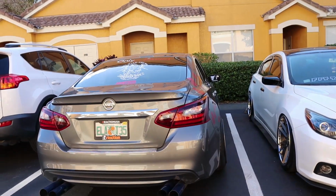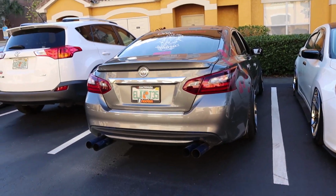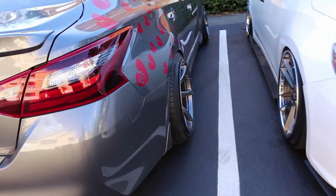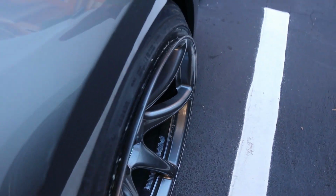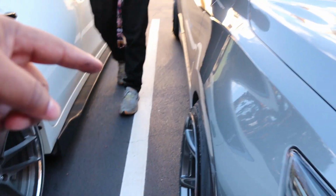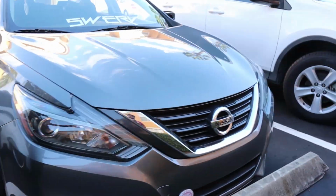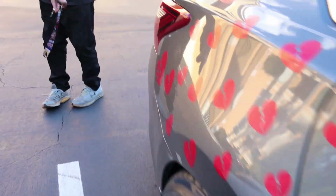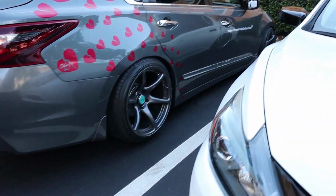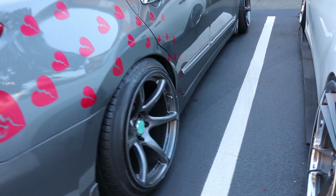Alright, so you can see, got the fresh alignment. Looking good. And look at the stretch on the tires. The rims came from a Lexus LS430. Nice. Now, is it stretched like that on the inside too? Stretched like that on the inside. If you look underneath, usually when you get underneath here, it'll show you the stretch. Usually when you have this much stretch, it has to be stretched on both sides. Yes. Stretch all the way around.